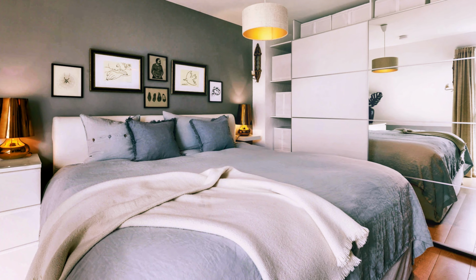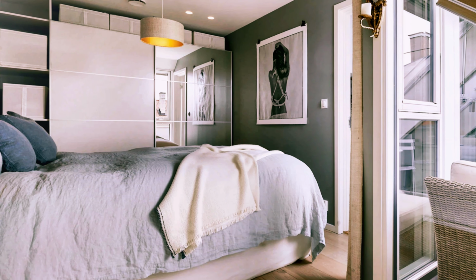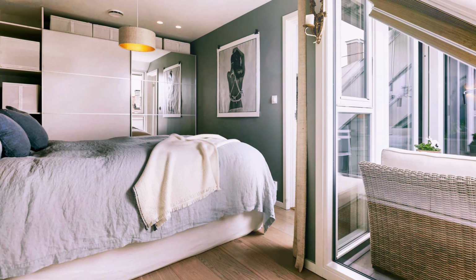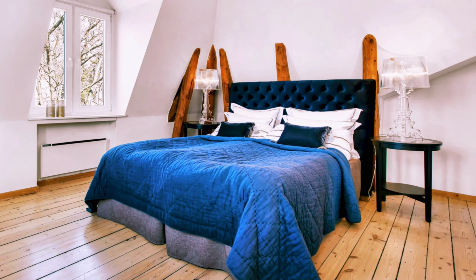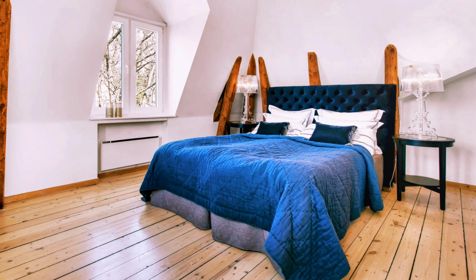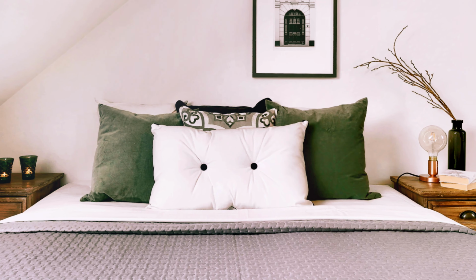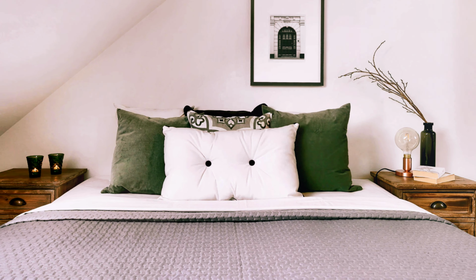What do you think about this comfortable and inviting master bedroom design? Indeed, a beautiful bedroom decor. More than that, you have the possibility to enjoy the city view from a large balcony. Cozy and comfortable attic bedroom design with queen size bed. Typical and traditional Scandinavian bedroom design.